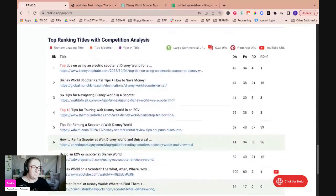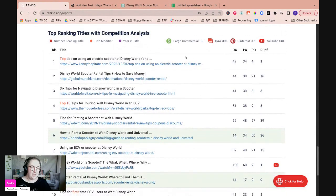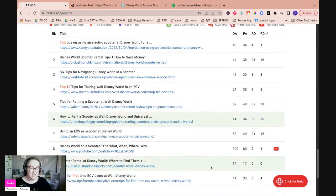Now, top ranking titles with competition analysis. Whenever you see, let's see, right here, there's two of these. Do you see this one? It's green. And then you see this one? It's green as well. That means these are good opportunities to go and kick their butts, basically.